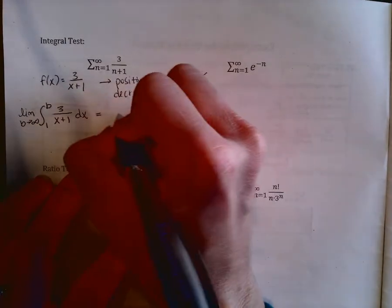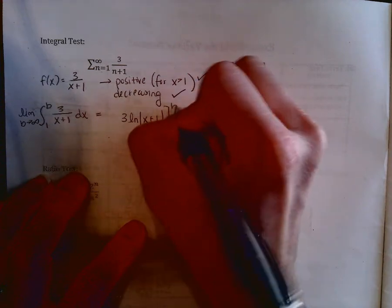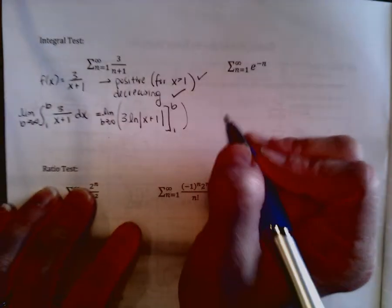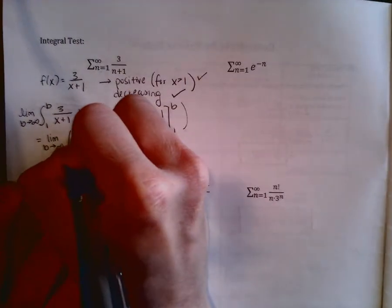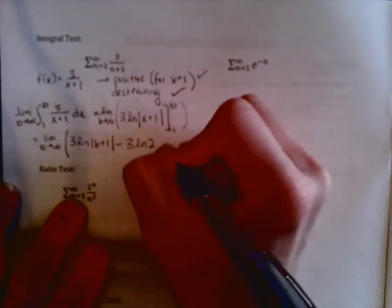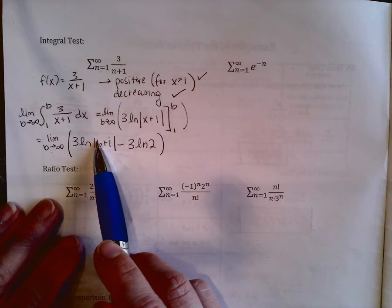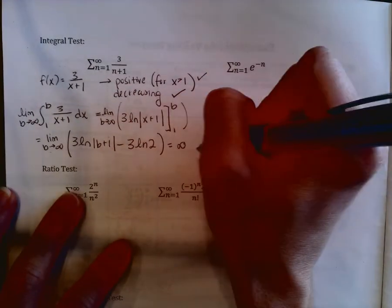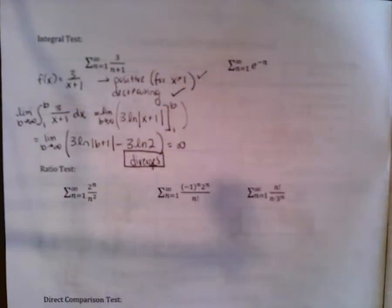So the integral of that would be 3 natural log absolute value x plus 1 from 1 to b. Don't forget, I'm doing the limit as b goes to infinity of all that. So that equals the limit as b goes to infinity of 3 natural log b plus 1 minus 3 natural log 2. So what happens as b goes to infinity? Well, if b gets bigger, this natural log will get bigger forever and ever. So this is going to go off to infinity. Therefore, the integral diverges and the series diverges. So it diverges. Not going to work.